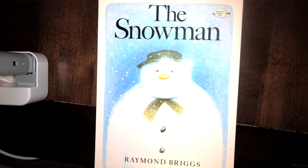Today we again have a book that does not have words in it. We really need to pay close attention to the pictures. We also want to pay attention to what happens at the beginning of our story, in the middle of our story, and at the end of our story. So again, really paying close attention to the pictures and what's happening with our characters, at the beginning, in the middle, and at the end.